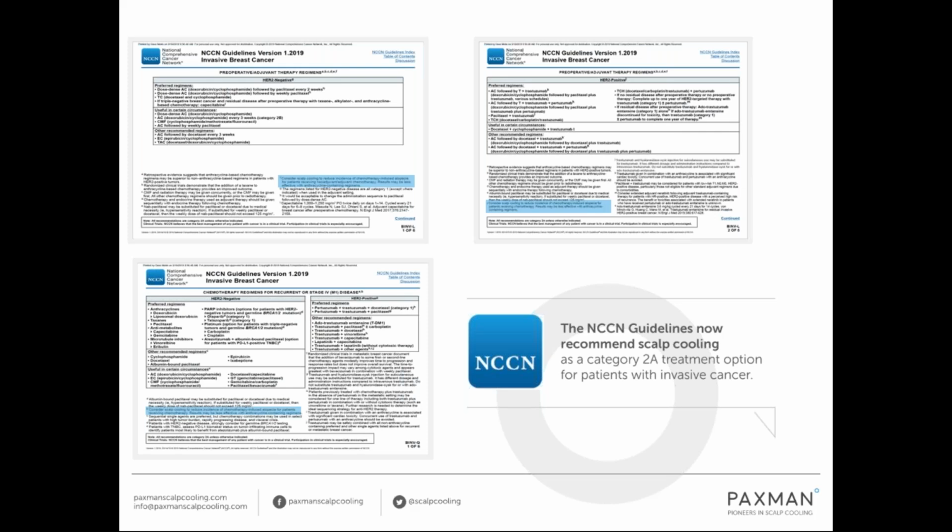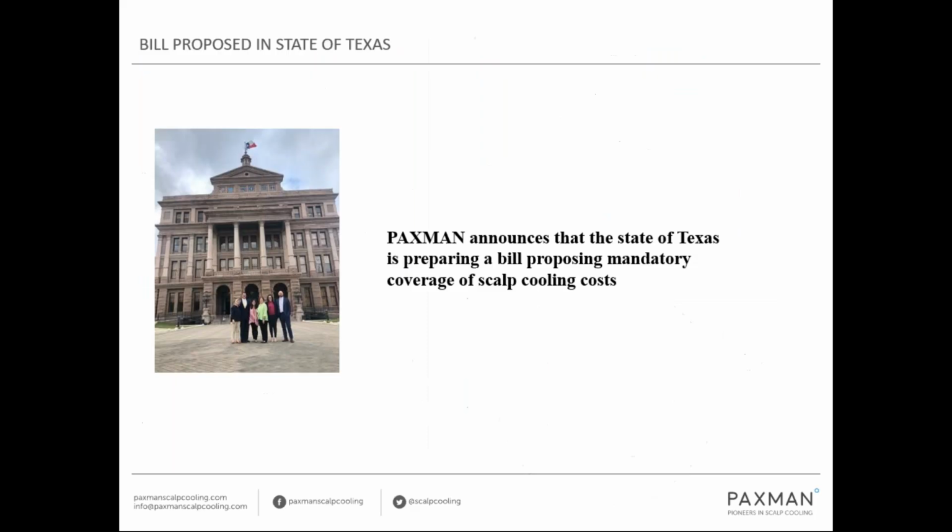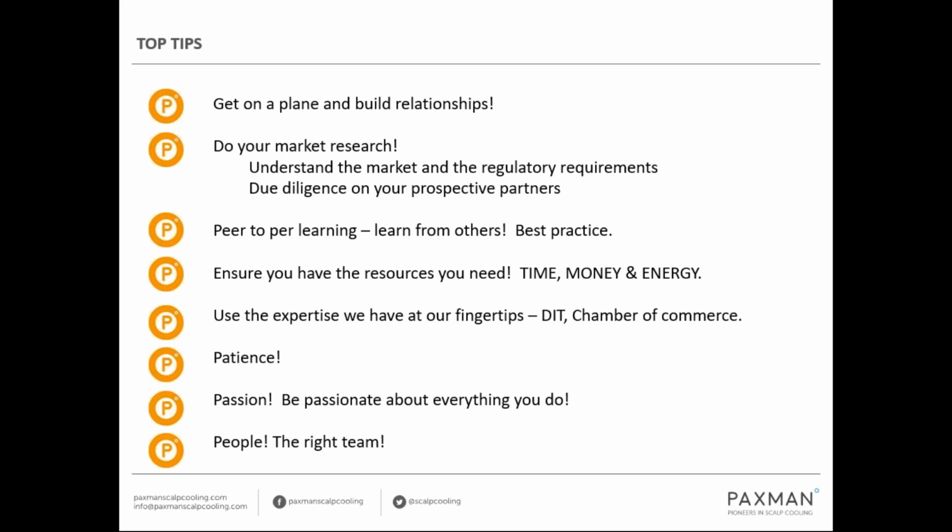NCCN, if you work in the oncology arena, is a really important process as well. Get your products on the guidelines. This is critical. Next slide just looks at lobbying the government. So this is another opportunity. We're looking at different states across the US, getting bills to propose mandatory coverage for scalp cooling costs. A difficult process, but again, something you could possibly look at. Next slide, I think, finishes us off, and hopefully not too much over.